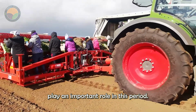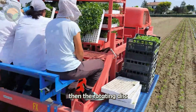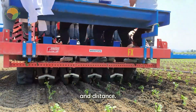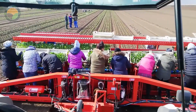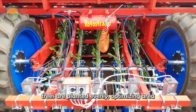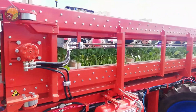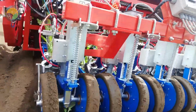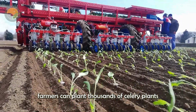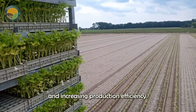Planters play an important role in this period. Workers place the seedlings in the tree-holding trays on the machine. Then the rotating disc and planting groove system automatically brings the trees to the ground at the correct depth and distance. Thanks to this mechanized process, trees are planted evenly, optimizing area and ensuring good development. Using these mechanized systems, farmers can plant thousands of celery plants per hour, significantly reducing labor costs and increasing production efficiency.